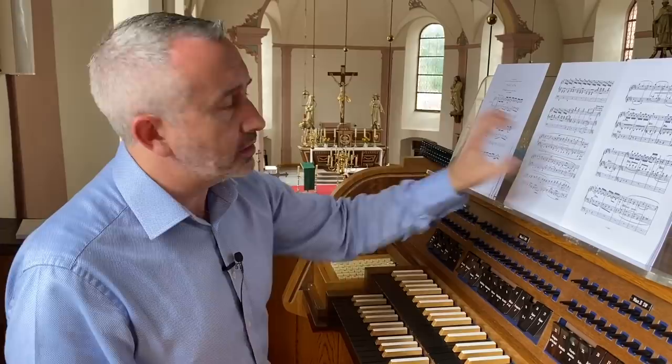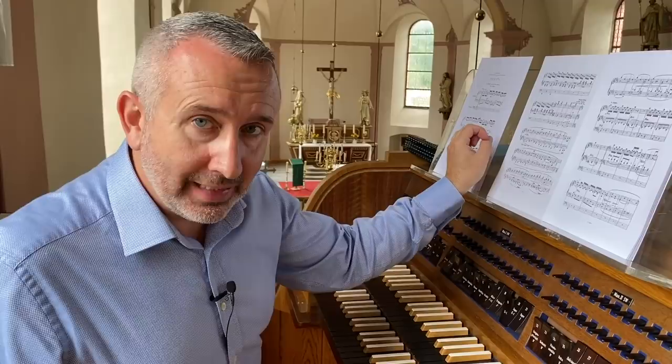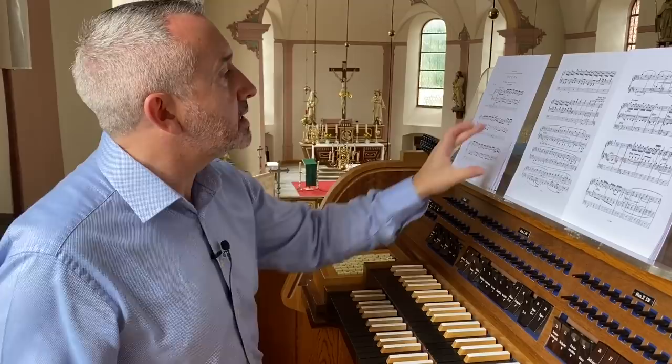French Romantic music is often about legato playing. And this is an example of ultra legato playing. The composer tells you where he wants everything to be phrased, and that's what we're going to do here. Now, it's in B major, which is a pig of a key at the best of times.